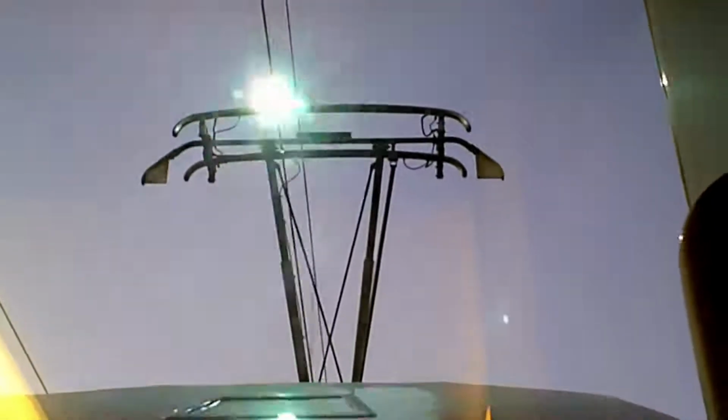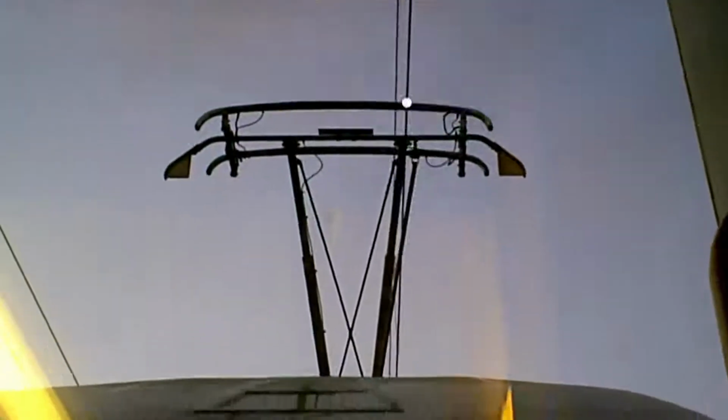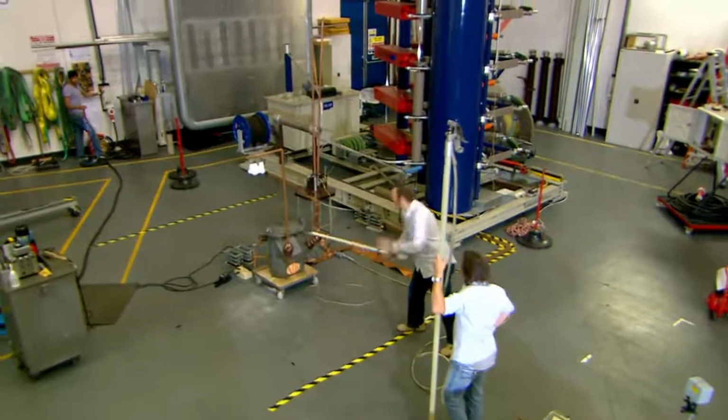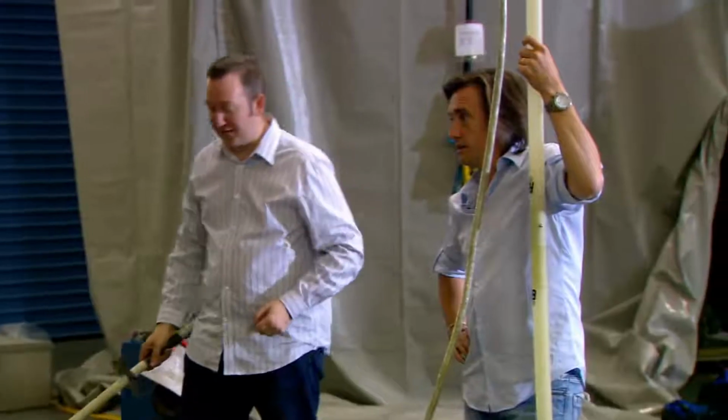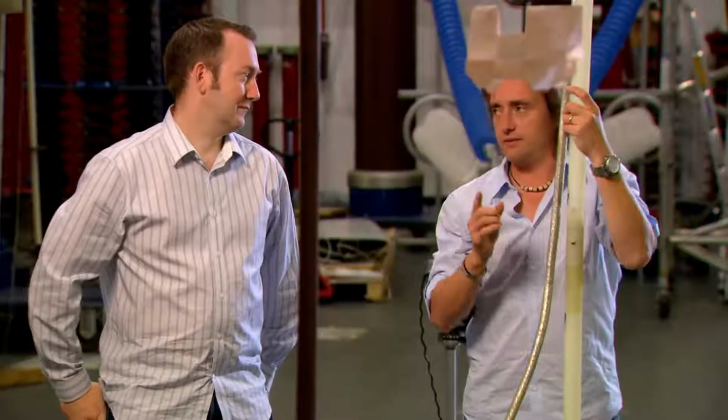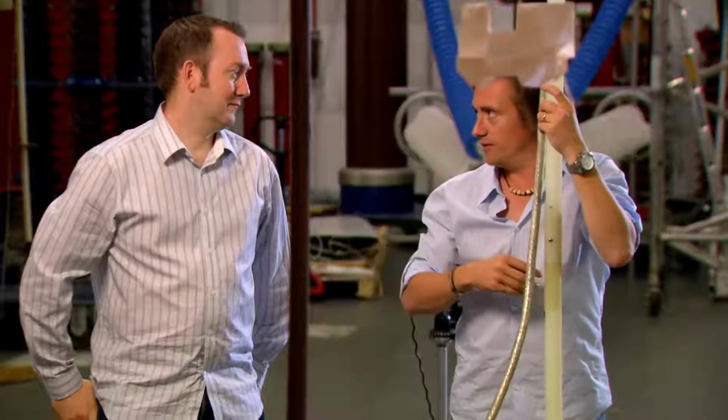Arcing does happen on normal trains. Here, icy overhead wires are breaking the circuit. But the higher the voltage, the more arcing is a problem. In this demonstration, I'm going to play the pantograph to see what happens to my paper train when the connection is broken. So this is a demonstration of the potential bad side of high voltage.